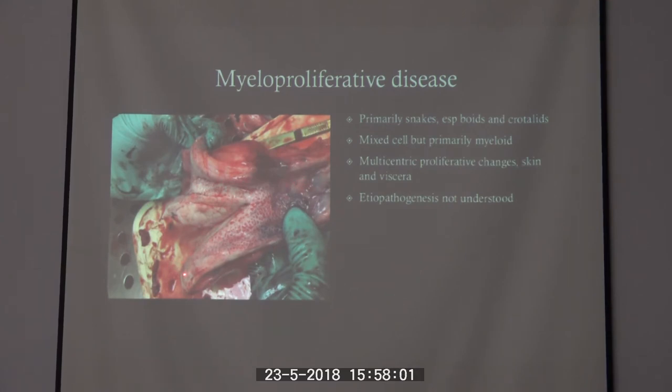We have opened up the lung. If you recall from some of our, maybe I haven't shown you the lung yet, but the lung is a transparent sac. Very thin, paper thin, even thinner than that, in a normal snake. But this thing, completely infiltrated by this myeloproliferative disease.